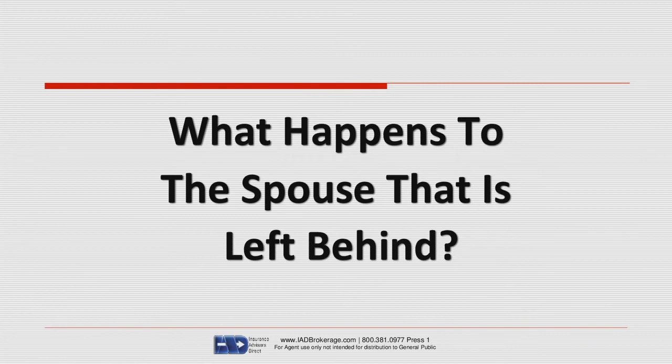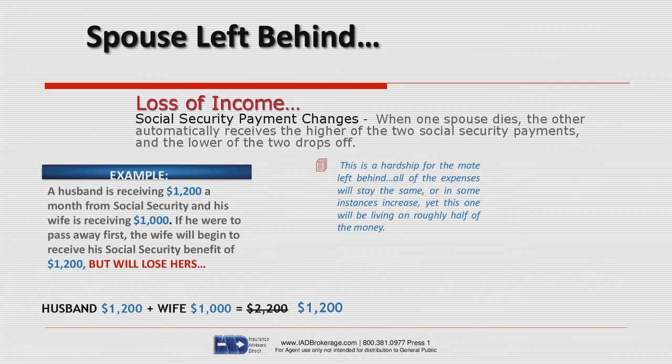Now, what happens to the spouse that is left behind? That's a very good question. So, the spouse is left behind. There's loss of income, of course. Social Security payment changes. When one spouse dies, the other automatically will receive the higher of the two Social Security payments, and the lower of the two drops off. So the surviving spouse will not collect both Social Security. It'll be the higher of the two.